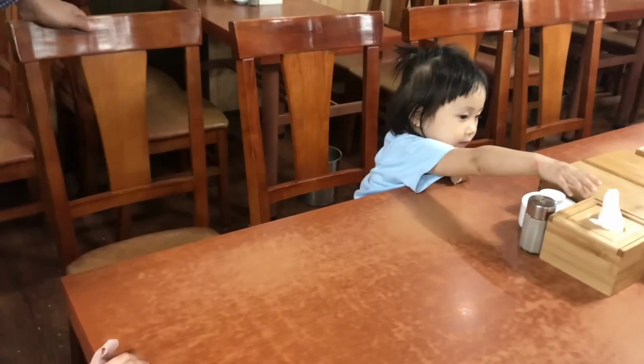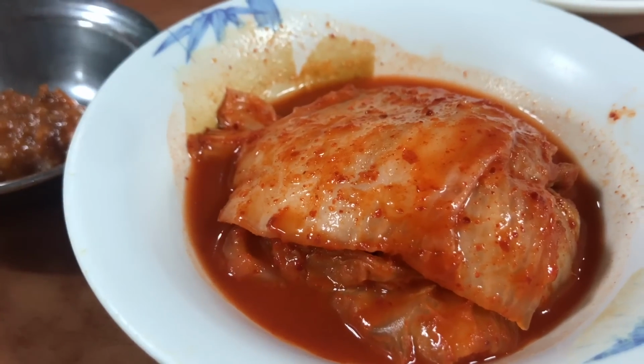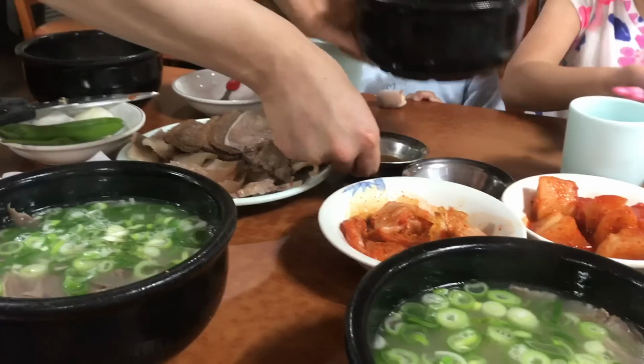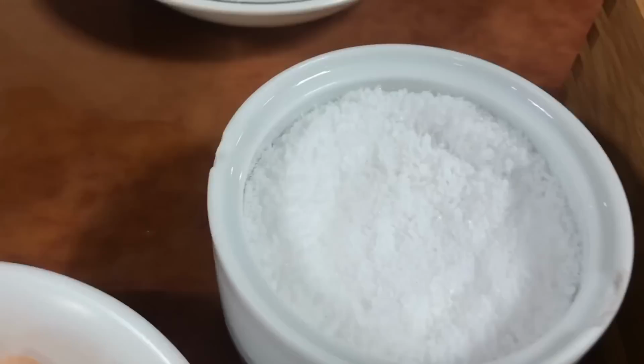Sometimes you don't really want to stand around and eat street food, and you just want to come to a restaurant and sit down. And so for that, I really think that this is a nice place. The soup is really affordable. It's only 10,000 won for a bowl and 12,000 won for a large. And this is just a really delicious, hearty bone broth soup that's great for winter.